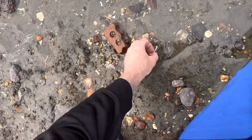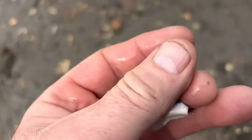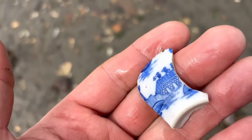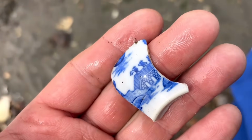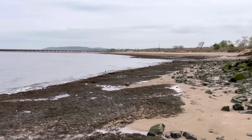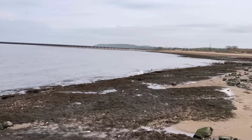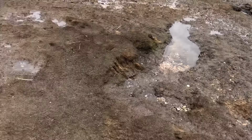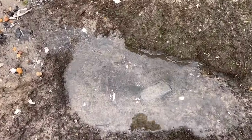This is a little bit on the rarer side to find here. Piece of blue willow. But always a good sign. Where is my old bottle for the day? Now, I just hunted that whole area and I didn't find one single bottle, and it was screaming bottles. Now I'm on a fast track back because I got to get back to work.